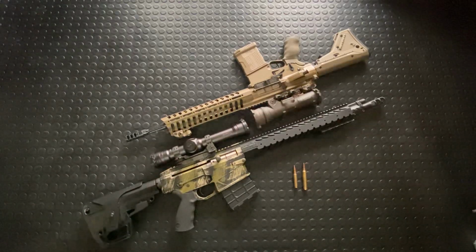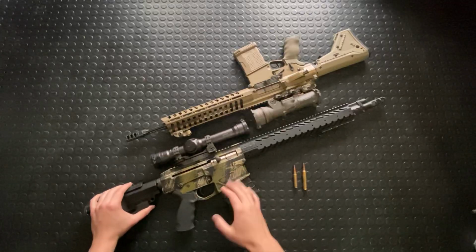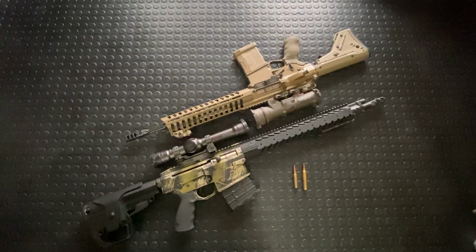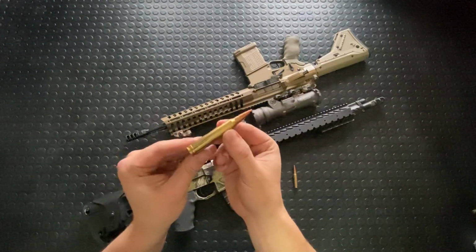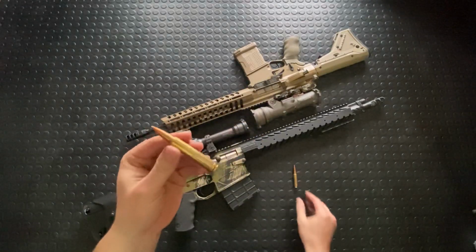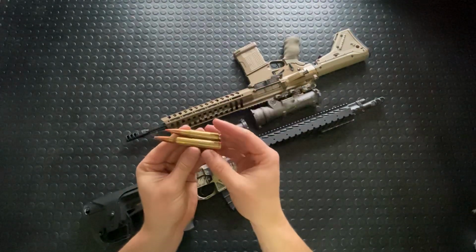Hey guys, Arm&Gun here, talking today about the NEMO Omen. This is their Recon model, I believe, which is the 18-inch barrel. Really cool rifle. Of course, the claim to fame with the Omen is being the first AR platform to bring 300 Win Mag to the AR-15 kind of family of rifles, right?